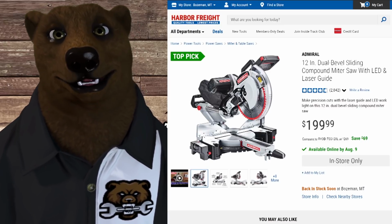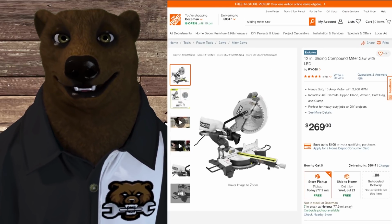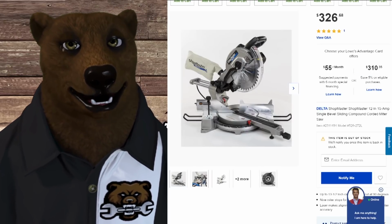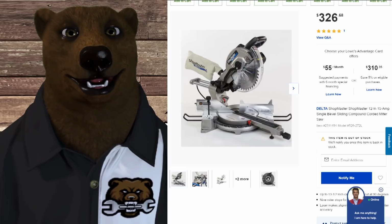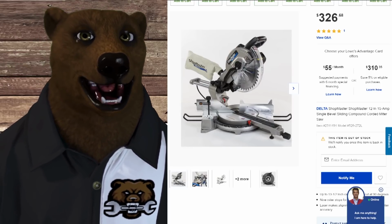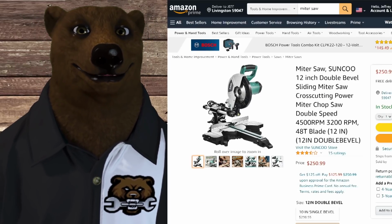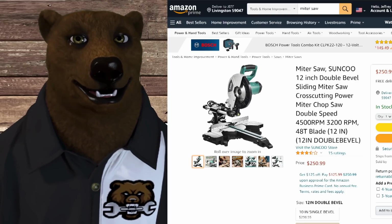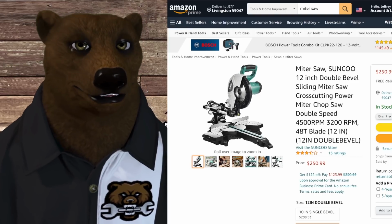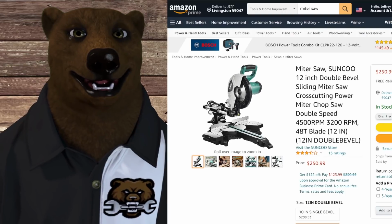Just as a comparison, I did some quick shopping around. You go over to Home Depot, the cheapest 12-inch saw you're going to get is going to run you $269, and that's going to get you the barest of bare bones Ryobi. You go over to Lowe's, and they're going to throw you in a Delta Shopmaster at $326.68. I kind of love their pricing numbers. The other one I found on the old Amazons there is the Sunco. I don't know anything about this. 12-inch, it's the cheapest one you can buy right now at $250.99. So you're stepping up quite a bit in price if you don't get that coupon on there.